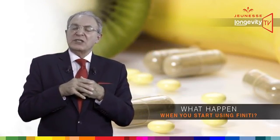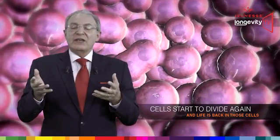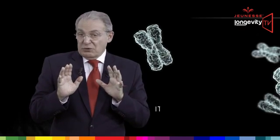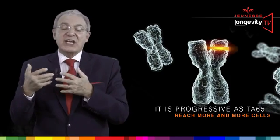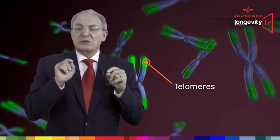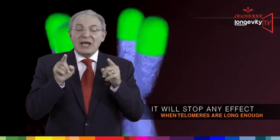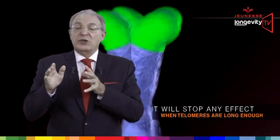So what happens when we start using Finiti? After taking Finiti, telomerase starts to be activated in cells where telomeres are critically short. Once telomeres are longer than 5,000 base pairs, cells start to divide again, and life is back in those cells. It is progressive as TA65 reaches more and more cells. And if you take it on a regular basis, the process of cell rejuvenation will start. The good news is that TA65 has a so-called transient effect, which means that it will activate telomerase only if telomeres are critically short and will stop any effect when telomeres are long enough to induce cellular division.